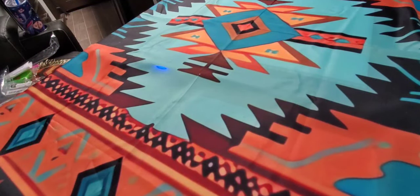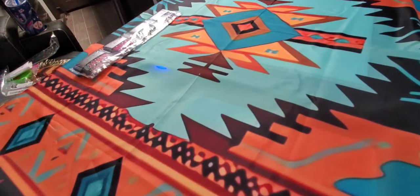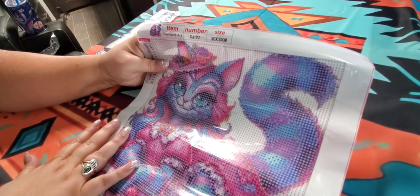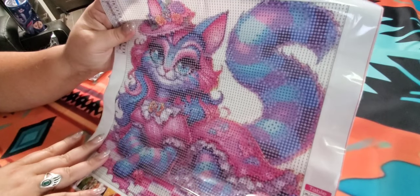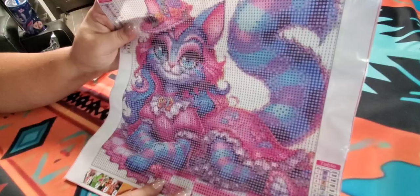Just adorable. And then I got this one, and I thought of Diamonds by Tita. I know how she loves her colors, and she loves her kitties. And this one's just a little snack size too. It's a 30 by 30. But look at this one. What do you guys think? Don't you think she would love this one? Just a beautiful rainbow cat. Again, it's only 30 by 30. But just look at her. She's absolutely gorgeous.